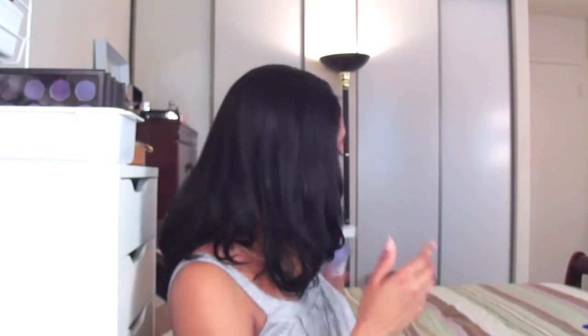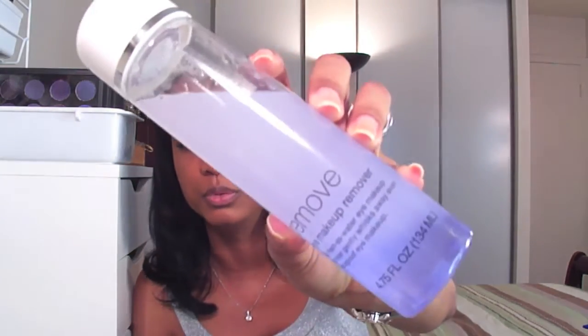Now, if there's makeup left over at all, and that's usually eye makeup, because sometimes you have eyeliner or mascara that's really stubborn to get rid of, I've been using my Sonia Kashuk Remove Eye Makeup Remover, which is really gentle. Actually, it says it's a fresh as water eye makeup remover, which is true. I find that it's really gentle on the skin, but I do have one complaint about this. It's really drying. So if you use it on your eye area, make sure you use a moisturizer afterwards, because it's gonna leave your skin really dry at the end of the day.